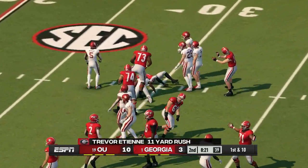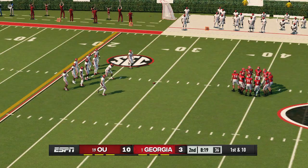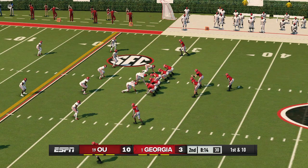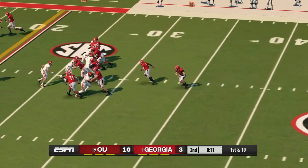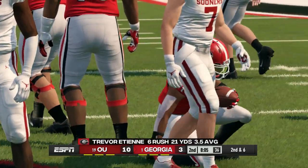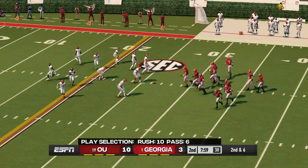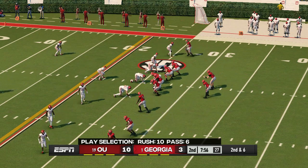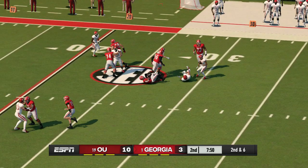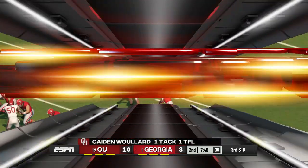Gains his way to the 30-yard line. From the 30-yard line, it's first down. Takes it up the middle for a nice run. That makes it second and six. Carries it again, and he's tackled in the backfield. Loss of 1 yard. Third down.